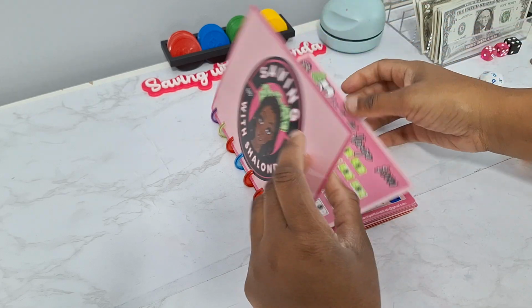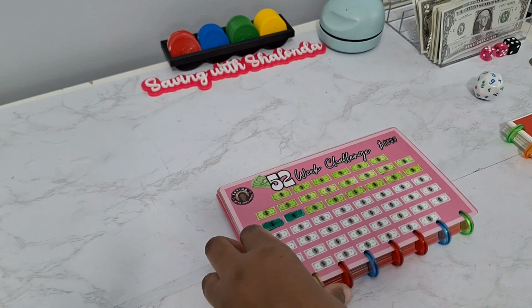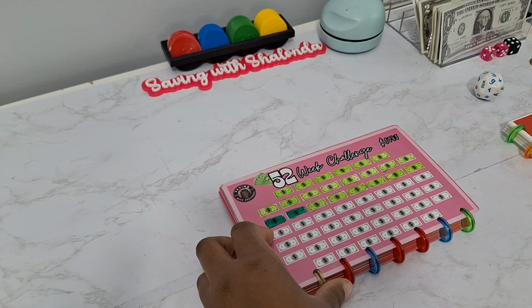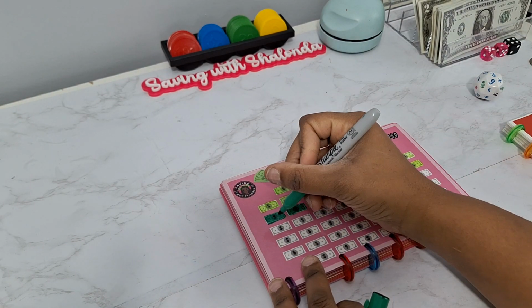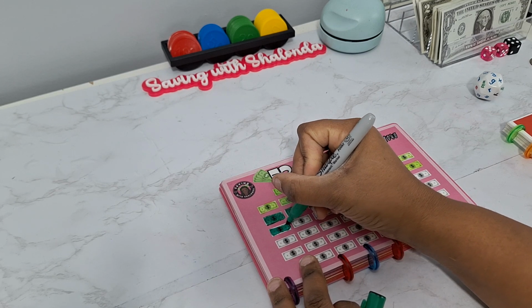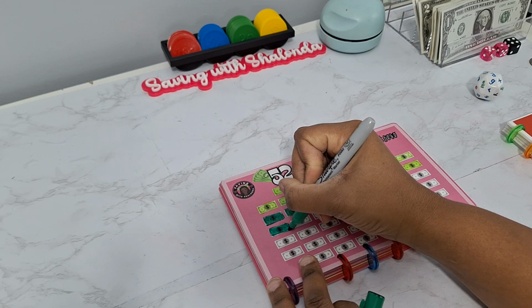So let's go ahead and open up our booklet and we're going to go ahead and color in an icon today. Let's see. Okay. I'm gonna use this one here. And this is gonna represent the $20 that we're playing with in our Saving with Shalonda games today, guys, all right?